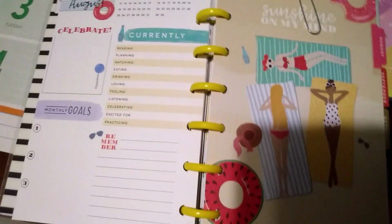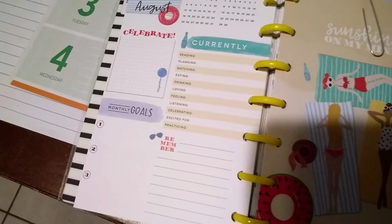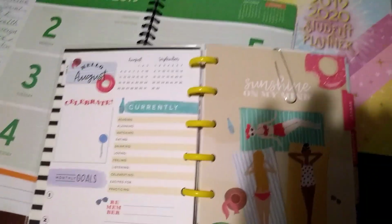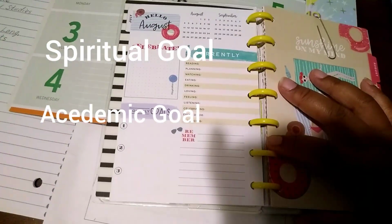Remember, what can I remember? I guess birthdays and holidays and monthly goals. It's interesting that they have 3 there. Let me tell you something. I have my boys right now working on a goal plan, and that's basically a spiritual goal, an academic goal, and a sports goal.